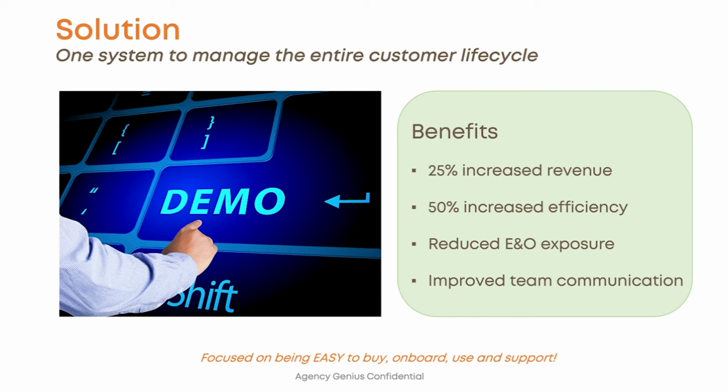Now for the demo, select a single user path through the product that solves the exact customer problem you stated on the problem slide.